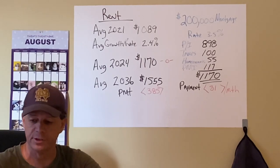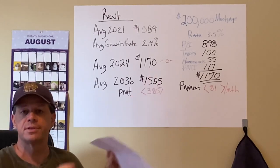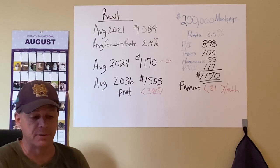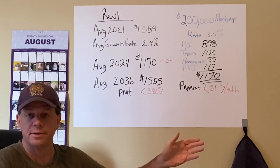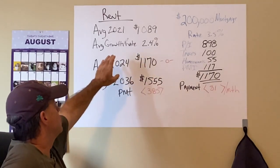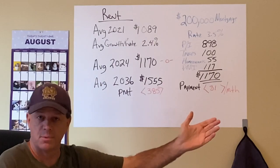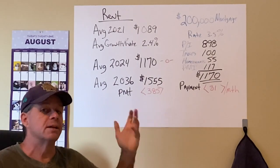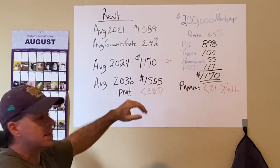Right here. And I got the appreciation rates of rents in the state of North Carolina on average for the last 20 years. And the average growth rate is 2.4%. Some years it was 1.5, some years it was 4. We're probably in about a 4 rate right now. But anyways, that's a different story.